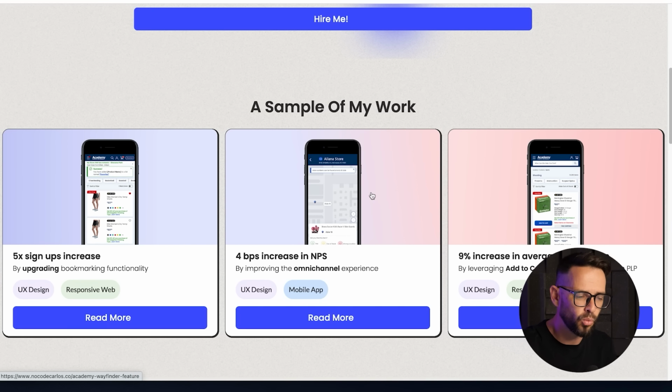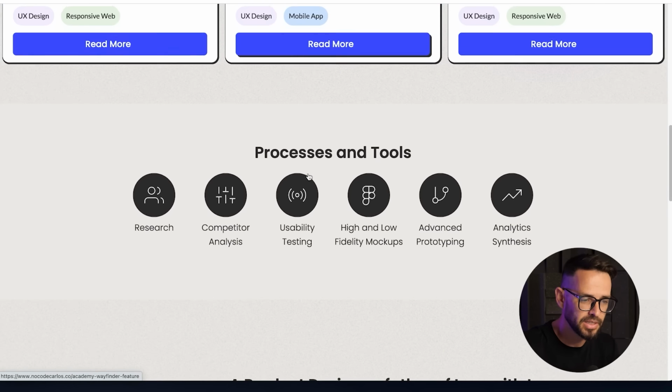Next thing, sample of my work. First reaction is I see 3 iPhones. They look exactly the same. I have to really pay attention to the details to see that there is something different between the works. So you have to make them look like 3 different things and not the same thing duplicated 3 times.